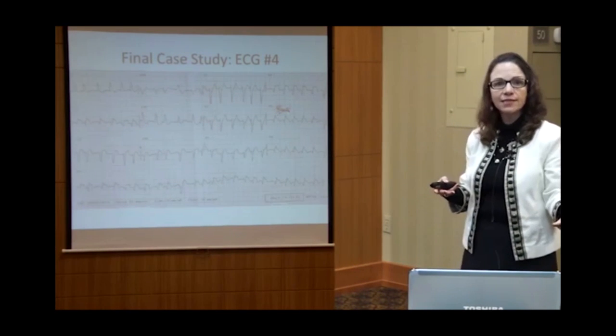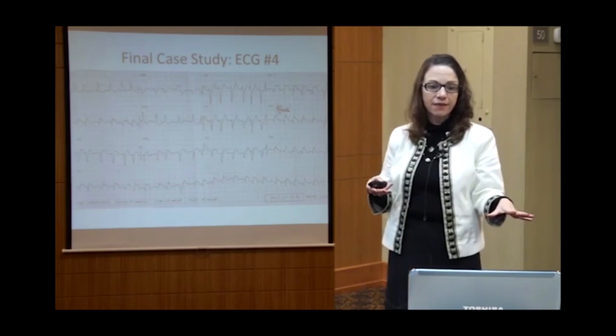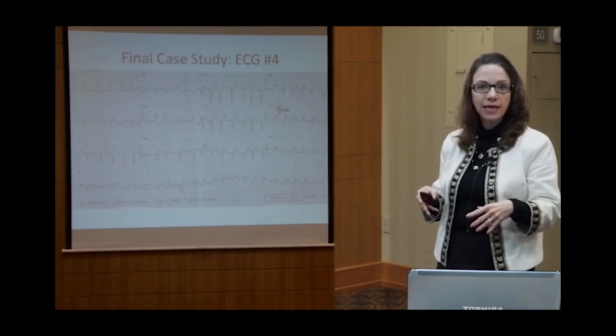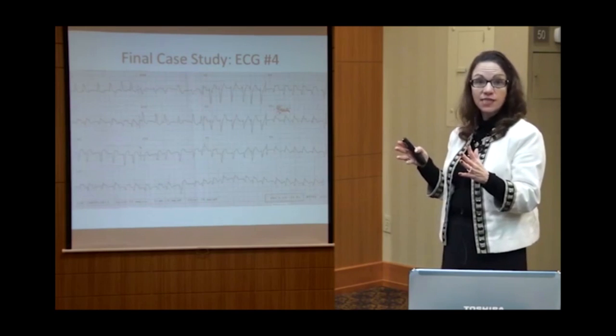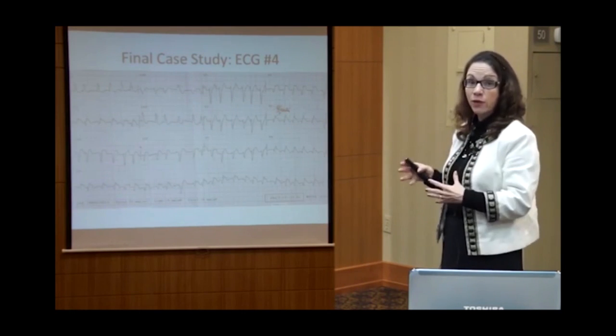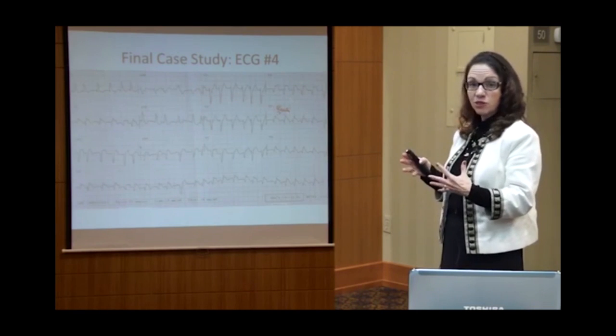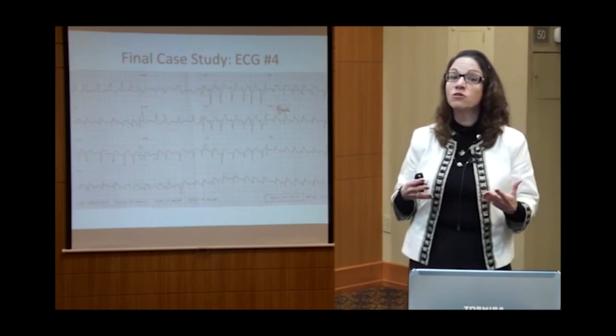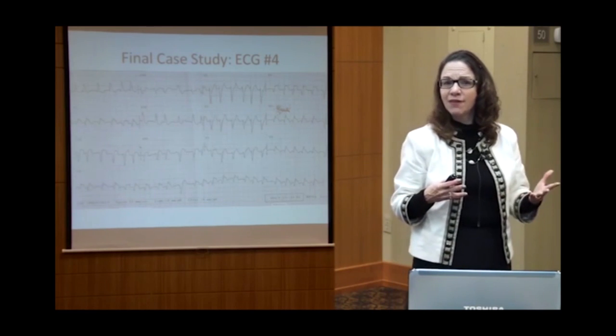But Charles was not having any symptoms. And so the interventionalist said, I don't think so. If that was a reoccluded vessel, he would be in pain. So he consulted electrophysiology because our primary point here is to get rate control. We have a patient with a low ejection fraction, took a big hit. We have a rapid ventricular response. So EP ordered DIG. So we gave IV DIG.